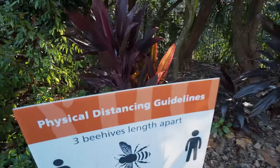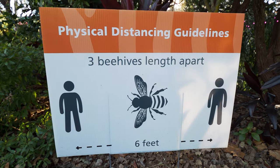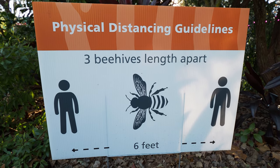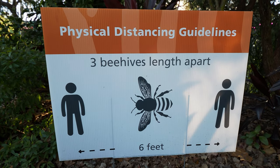And just in case you were still kind of wondering how far to stay apart and you weren't quite sure with what they've told us so far, just think of three beehives length apart, and then you'll know.